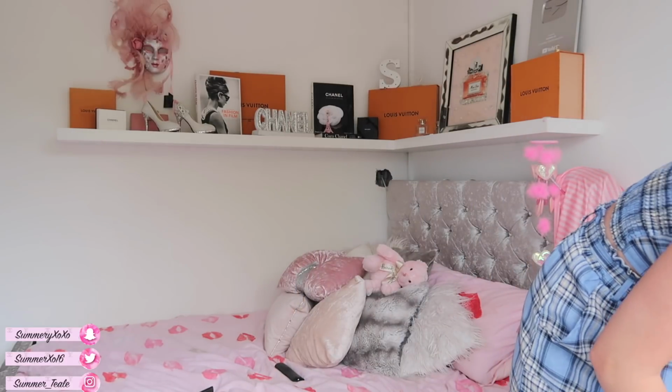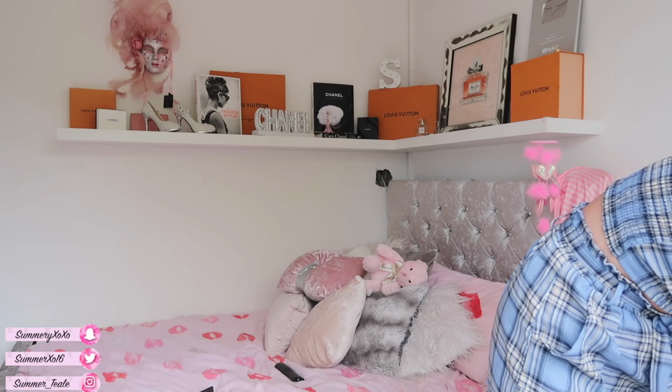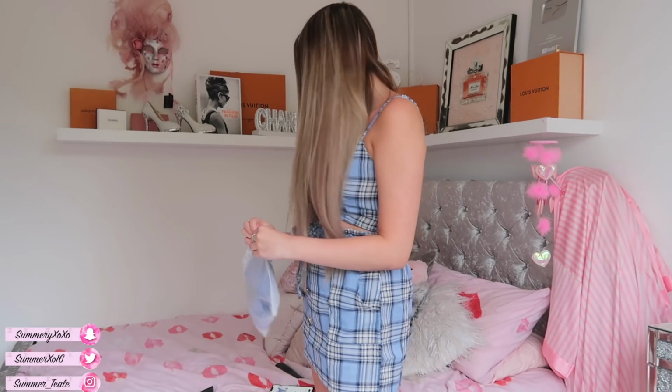Right, next, I've actually got a bikini for you all. I know how you all love a good bikini. I actually have a bikini similar to this, but in a different colour. This is called ribbed tie cutout bandeau bikini swimsuit. It's in silk blue and I got it in size small. It's £13.01. A bit random.